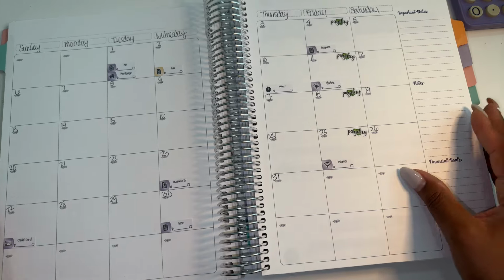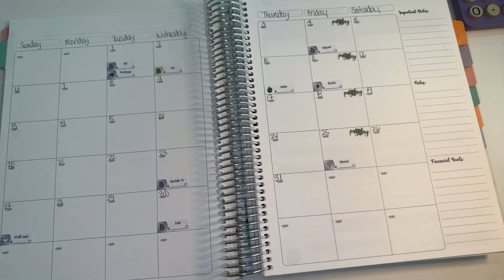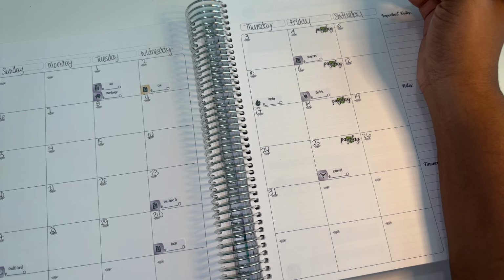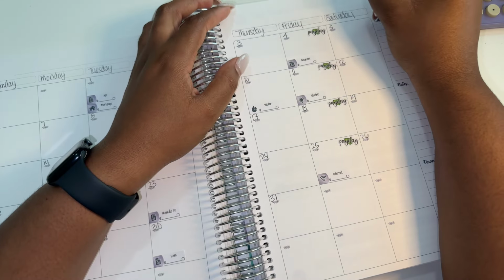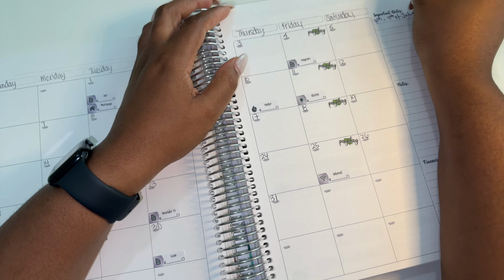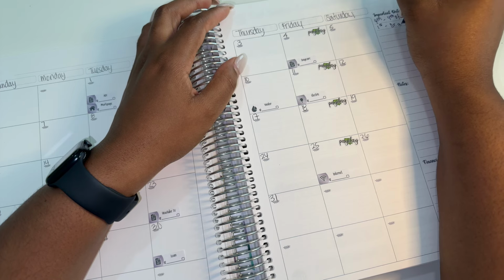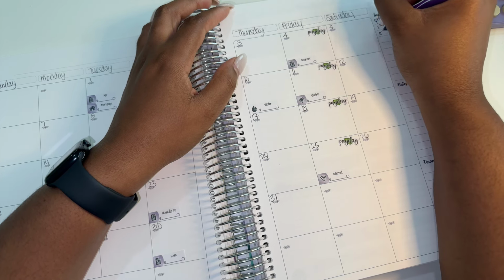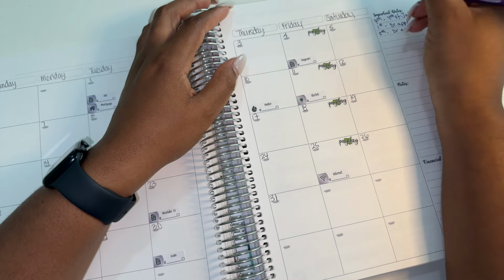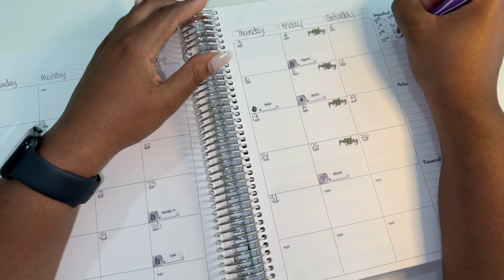So this is just what the calendar looks like. Nothing too crazy, you guys, honestly. And then for over here, my important dates, I feel like I got a whole lot going on, but we have the 4th, which is the 4th of July. Then I have the 1st, which I should have put first. I have a doctor's appointment. And then on the 8th, I have another doctor's appointment. That's my anatomy scan. And then on the 22nd, I have another doctor's appointment.